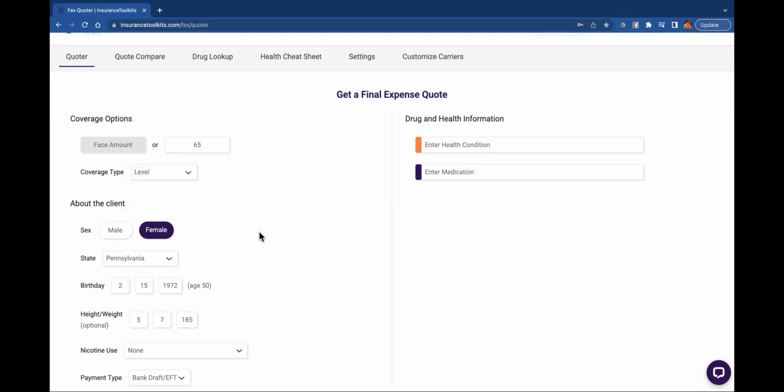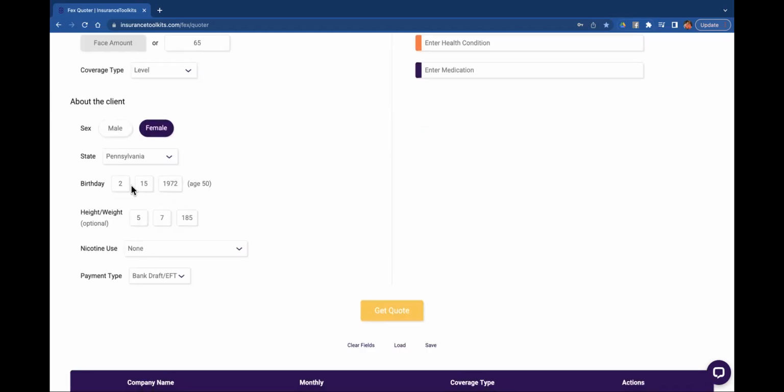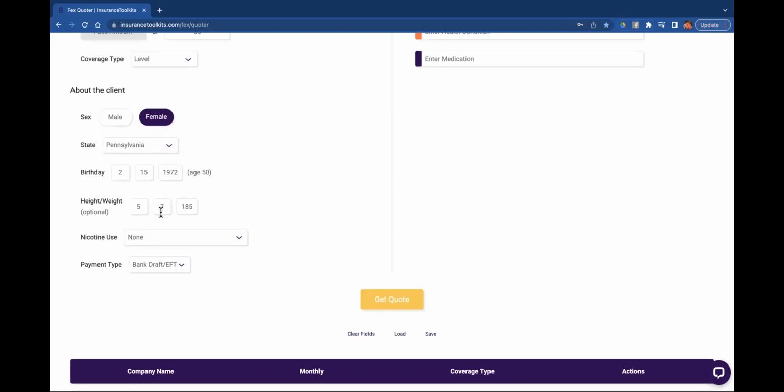You're going to pick if it's a male or female. What state are you working in? What state does that client live in? You're going to put their date of birth. I'm just going to leave this in as an example. You also want to put in height and weight. Although it says it's optional, some of these carriers definitely have a height and weight chart. So it's going to be in your best interest to put all the information that you can into this insurance toolkit so that you can get the best options possible.